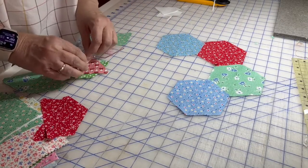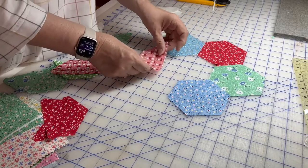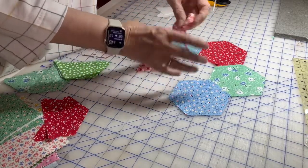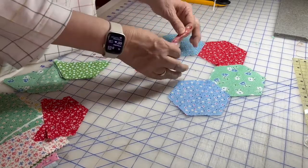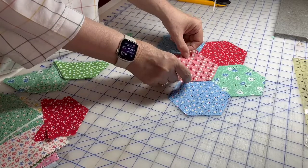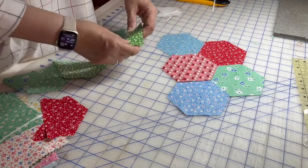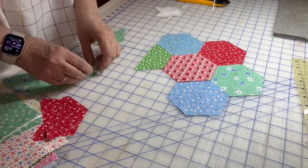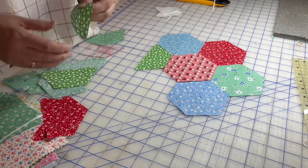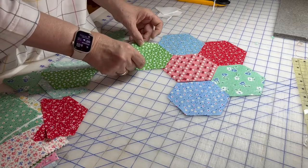And let's see, here's a pink, one here and one here. Oops, that's not right. What am I doing? Oh, let's do one here and one here, and then one here. And one here.